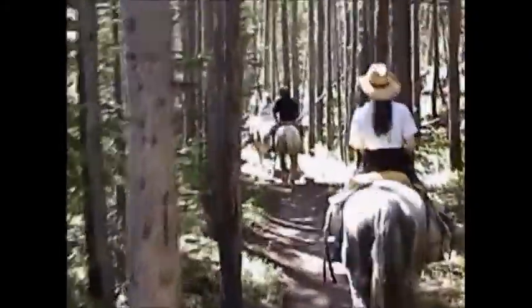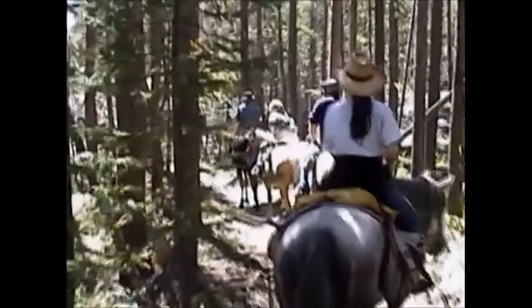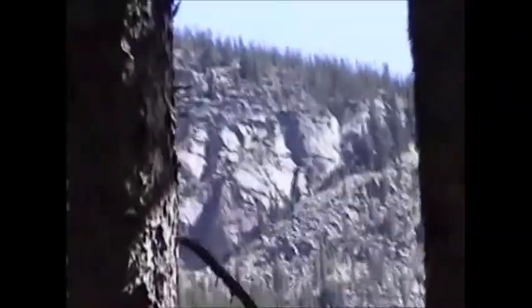We moved away from the stream, back into the woods. Nice conifer forest. It's 3 o'clock in the afternoon. About 3 more hours to go, I guess. Sorry about the little movement there. Vegas had a little trouble on that hill. I'll show you what it looked like.